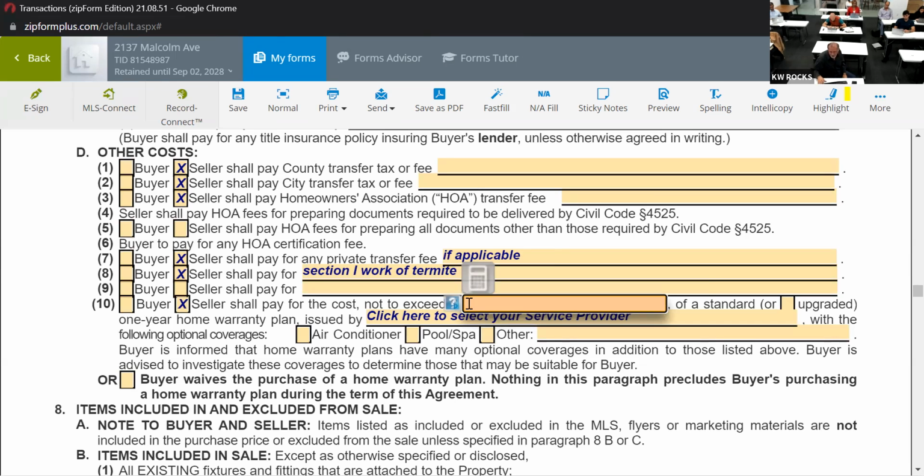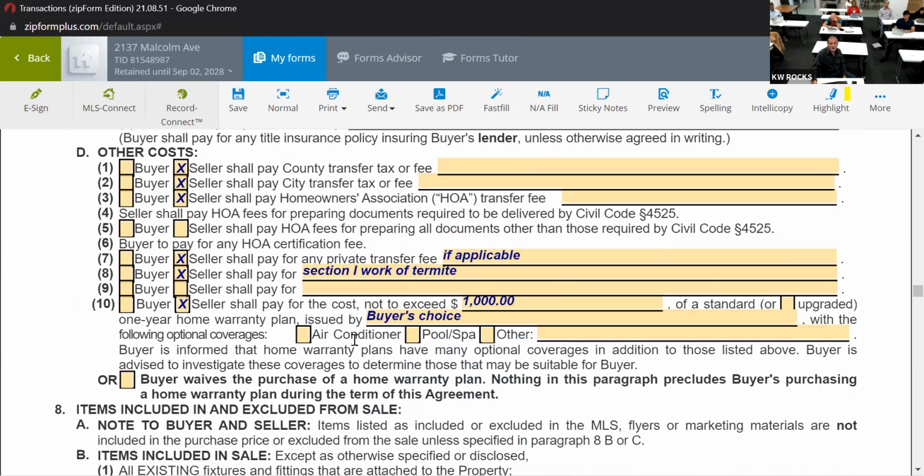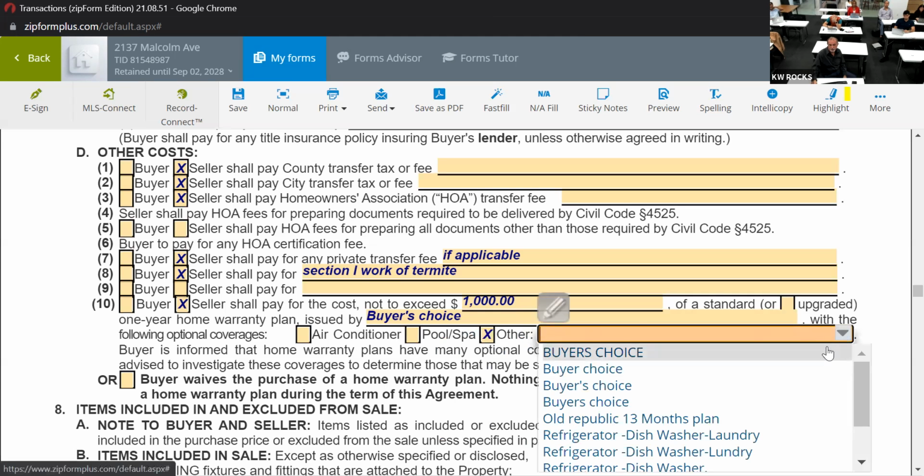For this house, probably I would put $1,000, and then for here I would use, what should I put? And then guess what? That's not the only place I can do. As far as the option, you have up to $1,000. So what I do, I just put other. Guess what? Buyer's choice.